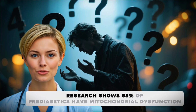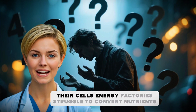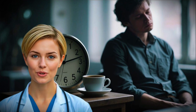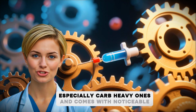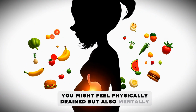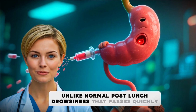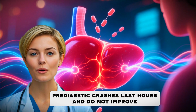Research shows 68% of prediabetics have mitochondrial dysfunction. Their cells' energy factories struggle to convert nutrients efficiently. The fatigue feels different from regular tiredness. It hits hardest 1-3 hours after meals, especially carb-heavy ones, and comes with noticeable brain fog. You might feel physically drained but also mentally slow, forgetting words or losing your train of thought mid-sentence. Unlike normal post-lunch drowsiness that passes quickly, prediabetic crashes last hours and do not improve with caffeine.